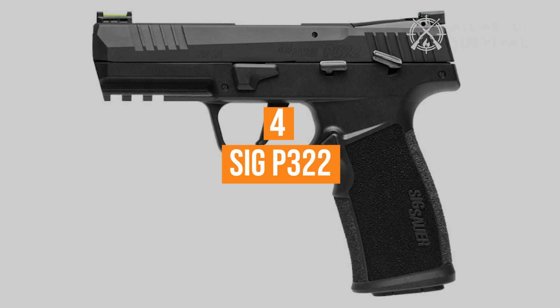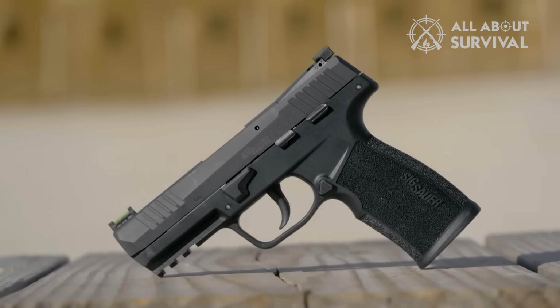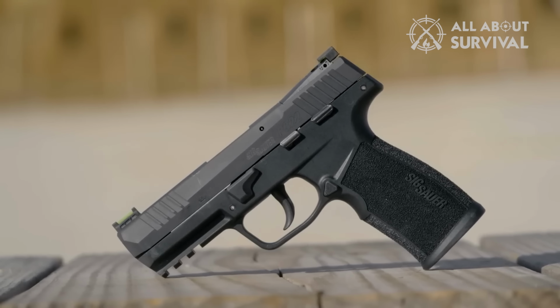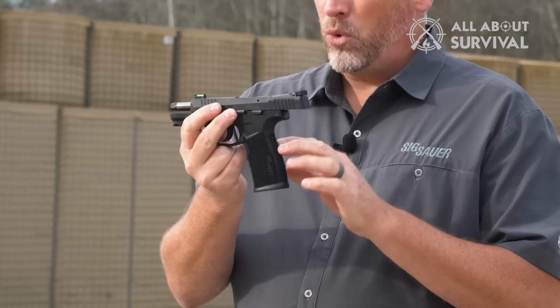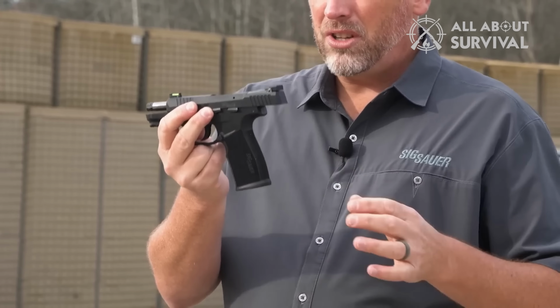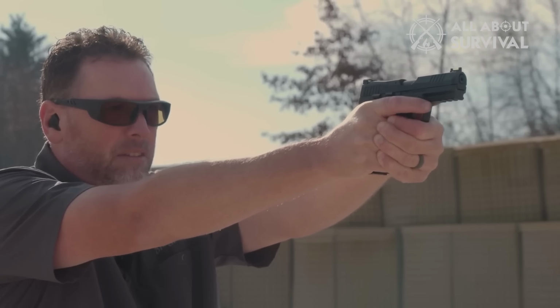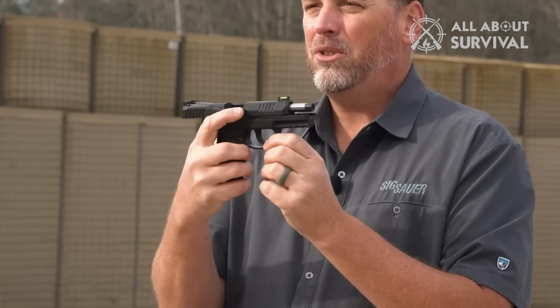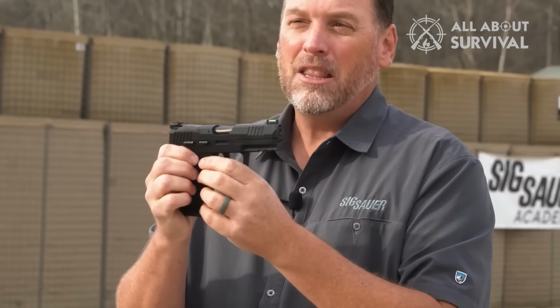Number 4. SIG P322. The Sig Sauer P322 is an excellent example of a modern .22 pistol. It's accurate and reliable, and functions well as a trainer for centerfire pistols. The P322's shape generally follows the lines of the P365 series, though it's larger than the original SIG P365. It has a fixed barrel with a slip-over recoil spring.